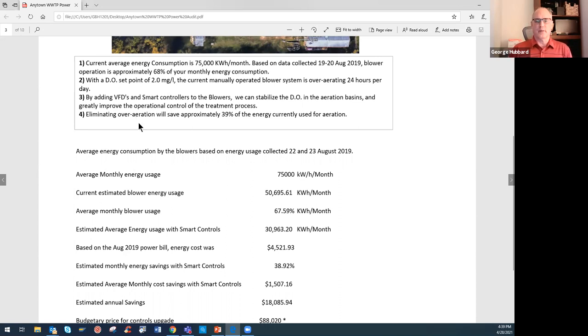So what we found from this is that their required set point was 2.0 milligrams per liter. They were over aerating the full 24 hours per day. And that usually happens because of what I mentioned before. The blowers are oversized at the beginning, could have been 20 years ago, and population growth or loading just wasn't experienced. So they continued to over aerate for the whole life of those blowers in that plant. So the recommendation here in the summary, which I'll show you in a minute, was to add VFDs and controllers to stabilize the DO. And basically by doing that, eliminating the over aeration, this site is estimated to save about 39% of energy just in the aeration blowers.